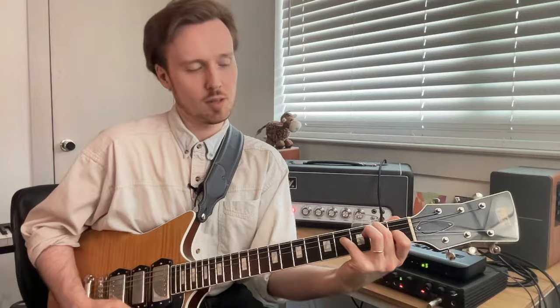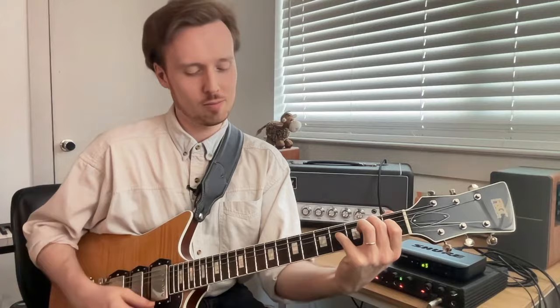Basically, what we can do is we say, well, we know that works, and it's a pretty clear sound. E major pentatonic scale over an E major chord. What if we were to make it a little bit more interesting by playing a G sharp minor pentatonic scale over this same chord?